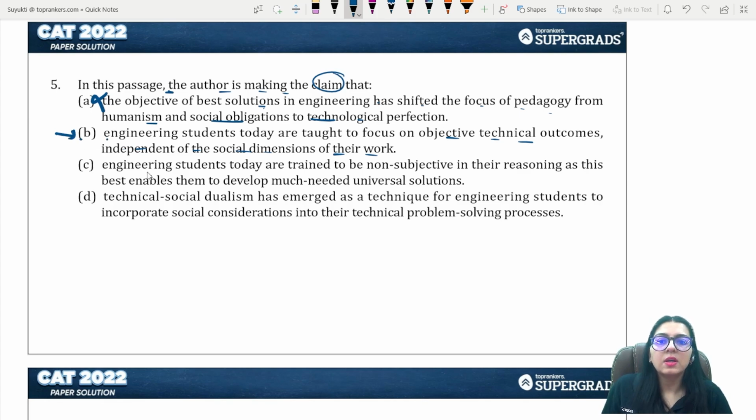Let's reserve this. Option C: Engineering students are trained today to be non-subjective in their reasoning as this best enables them to develop the much needed... No, that's not what it is. They have to have that subjective element. They have to understand the society at large. Option D: Technical-social dualism has emerged as a technique for engineering students to incorporate social considerations into their practical technical problem-solving process.